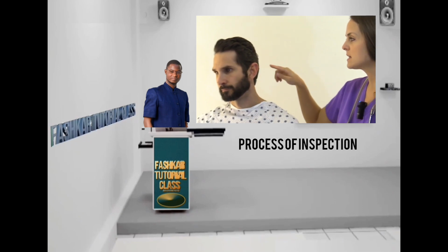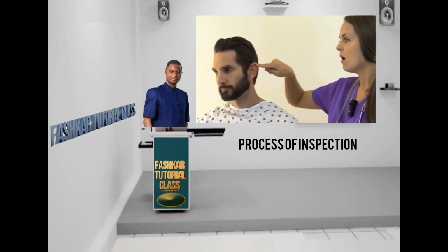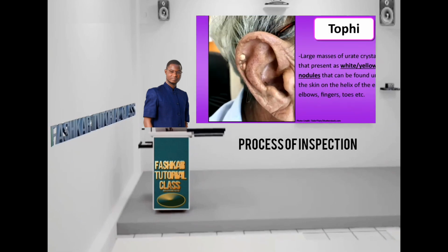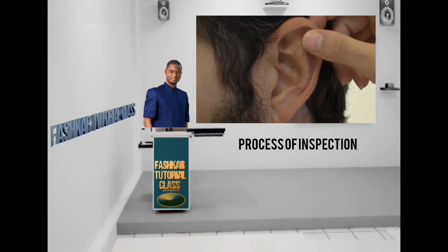Okay, and sometimes if you have patients who've had long-term gout, on the helix of the ear, they may have what's called a tophi, which is an accumulation of a whitish, yellowish uric acid crystal on the skin. So if you ever see that, that is what that looks like. Next, we're going to palpate on the ear.